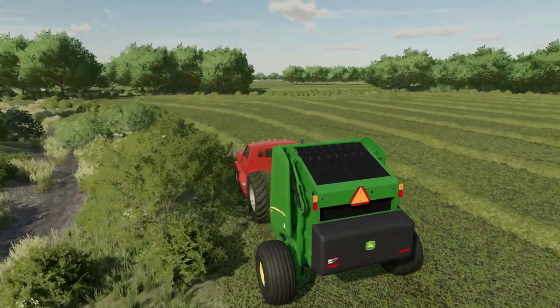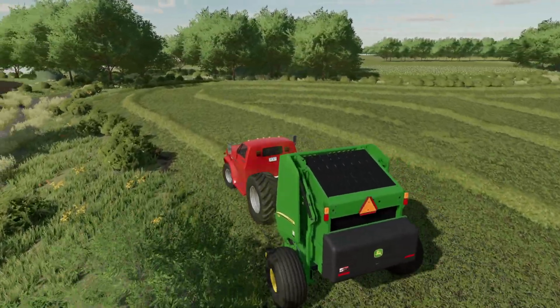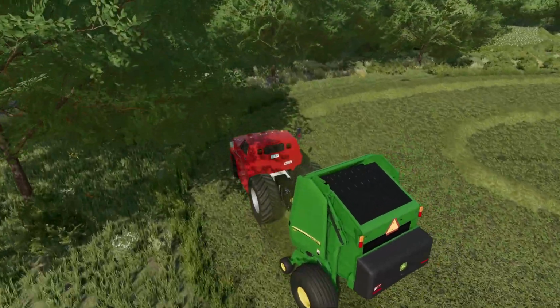Guys, this is great. I love it. Okay, let's see if we can speed it up a little bit. We'll see how fast we can get this thing going with the baler. But this all works. I can't believe this old truck is going to do this job for us.